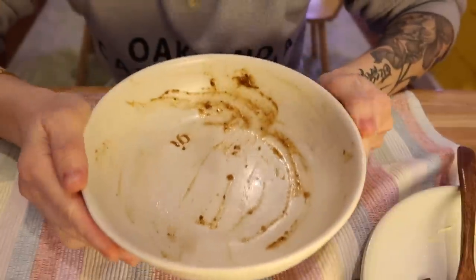I think I liked it. I'm really glad that I started cooking again. I'm going to make my beef and broccoli next in the Instant Pot. If you have any favorite Instant Pot recipes, please let me know.